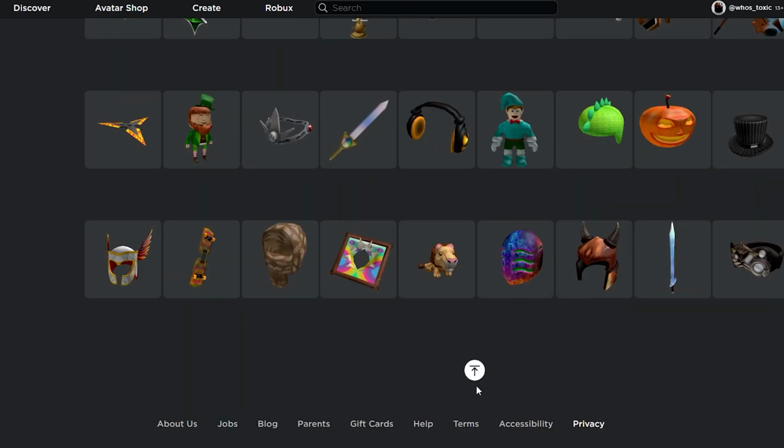But now that we looked at the changes to the catalog, including this button down here, you might be wondering why I said that the catalog is quote-unquote over at this point and not actually just over. That's because the catalog since 2019 has had an issue where you can't scroll past a certain amount, or at least, in past tense, you couldn't go past a certain page.